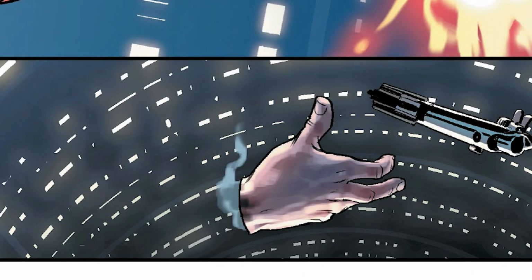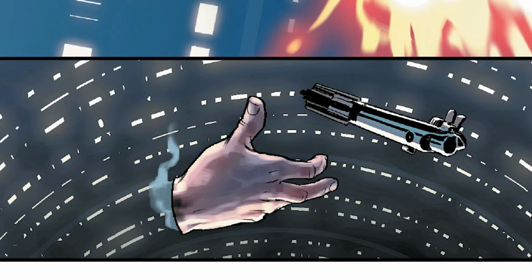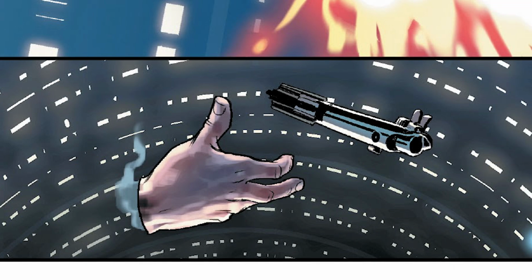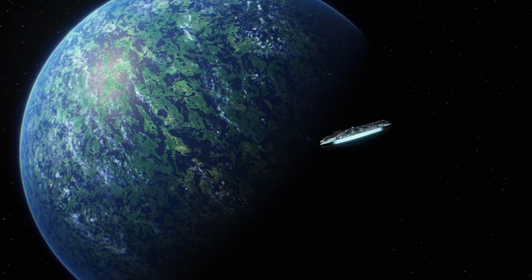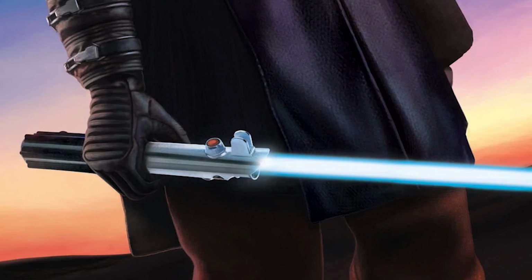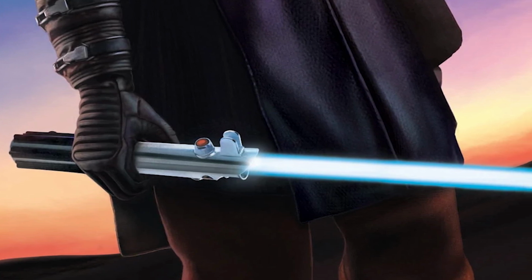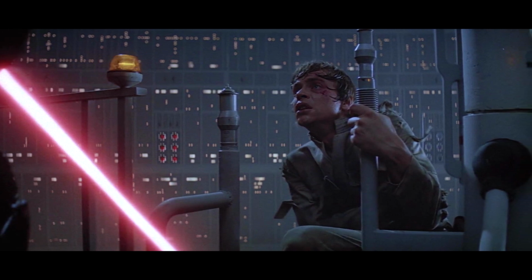One of the early concepts for the opening of Episode 7 was to show Luke's hand drifting through space holding the Skywalker lightsaber. Entering the atmosphere of an unnamed planet, which we can assume would have been Takodana, the hand burns away and the lightsaber would impale the planet's surface. So there clearly were plans to include the severed appendage in the sequel trilogy.